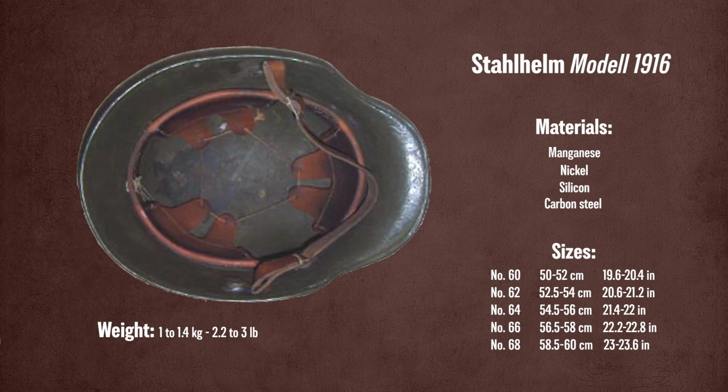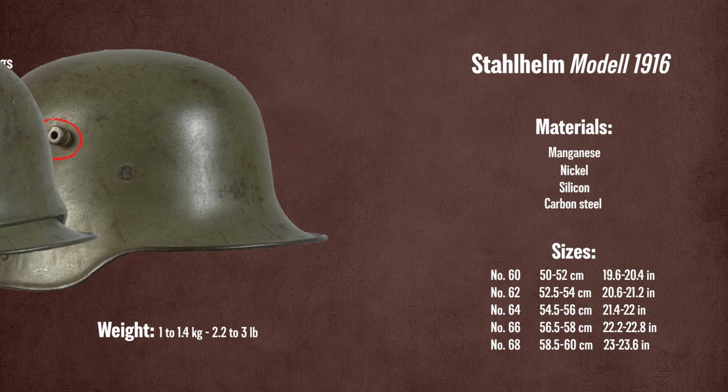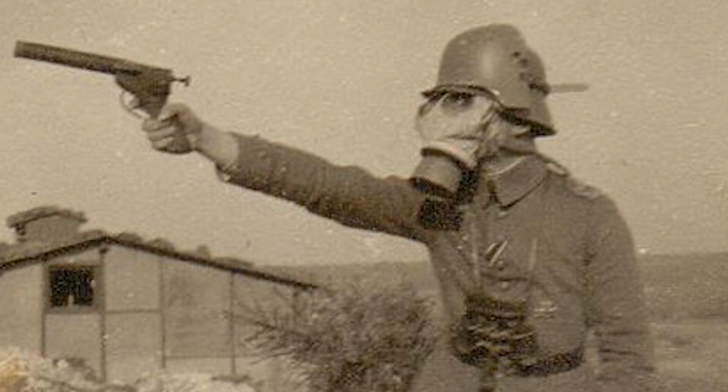Inside the helmet is a cushioned and adjustable lining made of leather. This, together with a chin strap, keeps the helmet in place. Those funny little doohickeys on the side, they're ventilation lugs which allow fresh air in. They can also be used to mount an extra armored plate on the front of a helmet, like for sentries or machine gunners exposed to heavy fire. In practice, this did not happen very often.